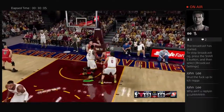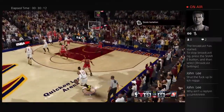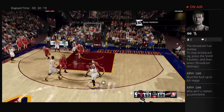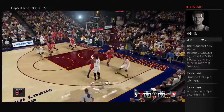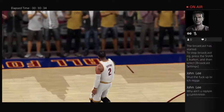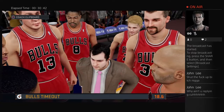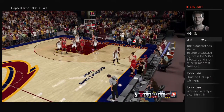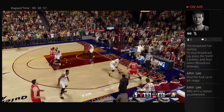To the paint, Longley passes to Rodman. And stolen by Kyrie Irving. Pippen against James. He dishes it to Love. James against Pippen. Outside Irving. Yes, it's James picking up the assist. Chicago calls timeout. They're down by 8. 59 seconds left in the fourth quarter of this one.